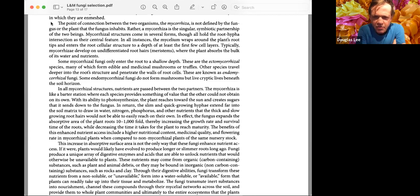on their own. In effect, the fungus expands the absorptive area of the plant roots 10 to 1,000 fold, thereby increasing the growth rate and survival times of the roots, while decreasing the time it takes for the plant to reach maturity. The benefits of this enhanced nutrient access include a higher nutritional content, medicinal quality, and flowering rate in mycorrhizal plants, compared to non-mycorrhizal plants of the same nursery stock.